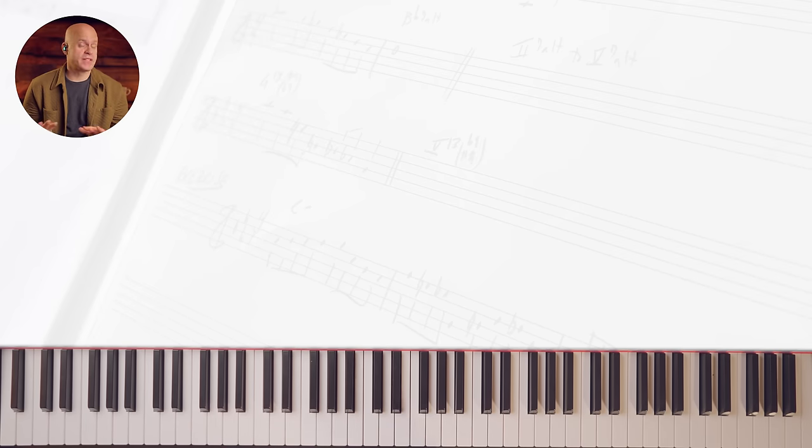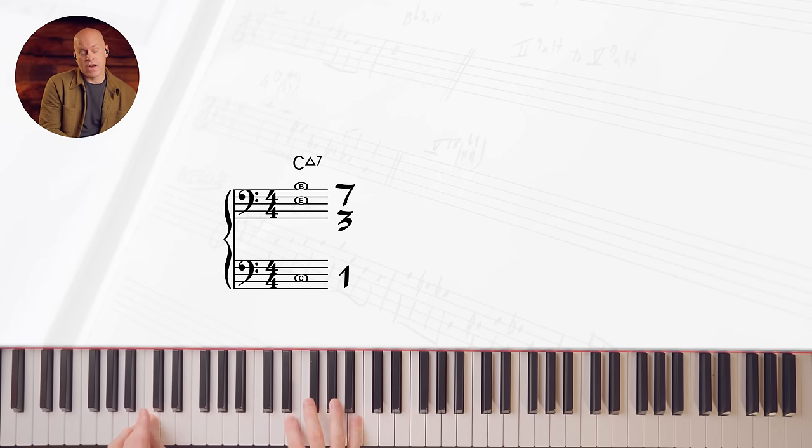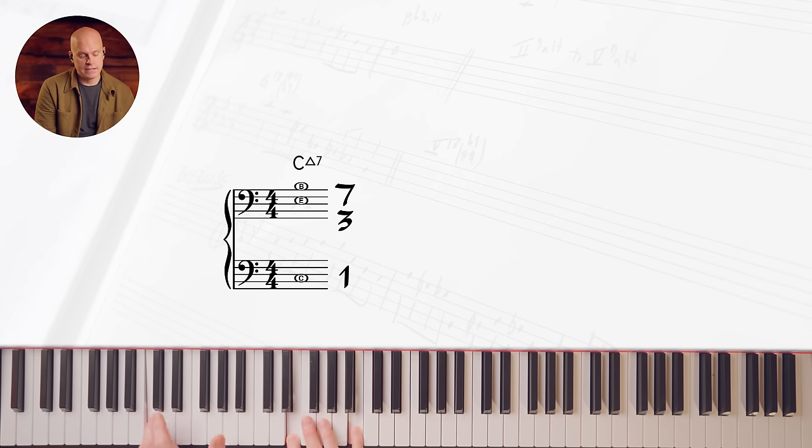Okay, so we're gonna do this. It's gonna be real simple. For the starting point, we're just gonna play a root in the left hand and two notes in the right hand, the third and the seventh only. So if we have root here, 3, 7. You can even go down an octave. Okay. There's your third, the E, seventh, the B.